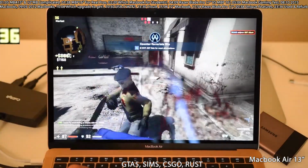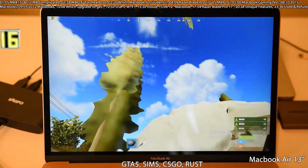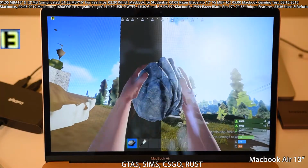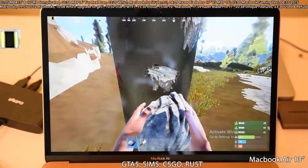Now, AAA titles like Rust, even with sprite-based graphics, you can't really play the game. Like, this tree is just a sprite. It's a badly rendered sprite, and it still runs terrible. Rust actually performed better on the older MacBook Airs.